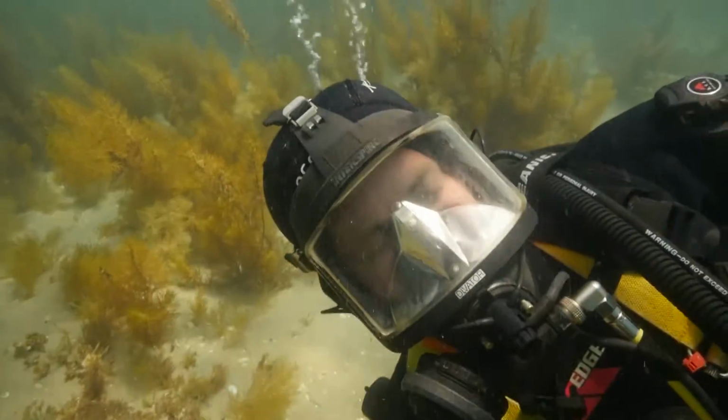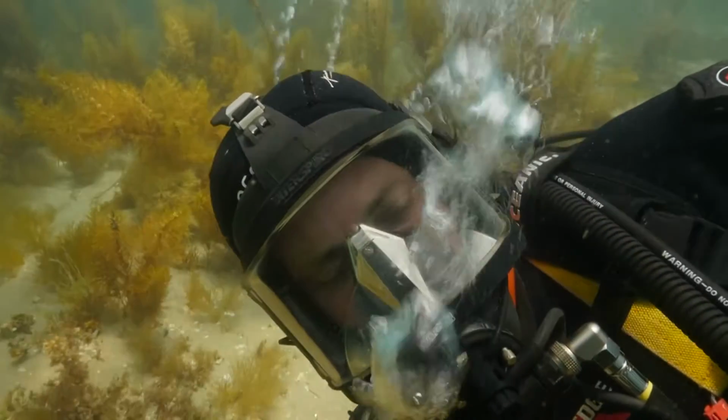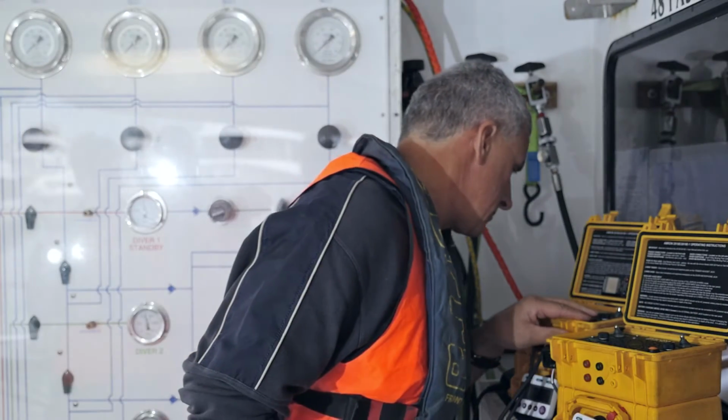The standby diver needs to continually paint a visual picture for those on the surface. This should be clear and concise.